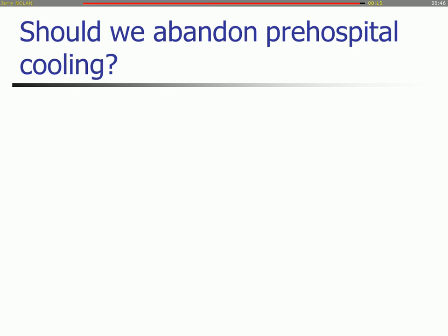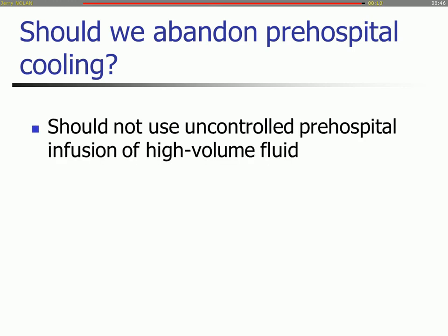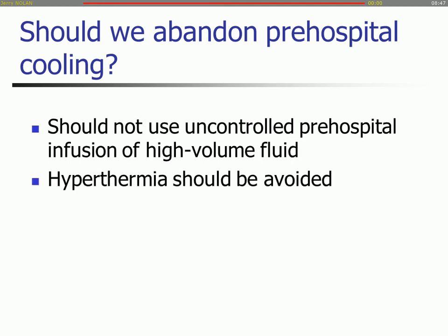So to summarize, to try and address the question, I'm going to say from the outset that it is highly dependent on the next two presentations, clearly, and that's why I think the chairs have agreed to take questions at the end of the whole session. I think, though, that what we conclude on what I've seen so far is that we should not use uncontrolled pre-hospital infusion of high-volume fluid, as was done in that Seattle paper. And I think that this will be reflected, well, I know this is going to be reflected in guidelines that will be published very soon. So that is a sort of recommend against.